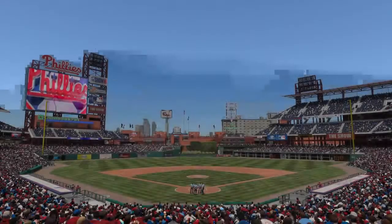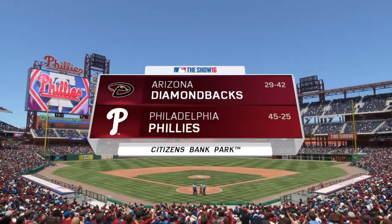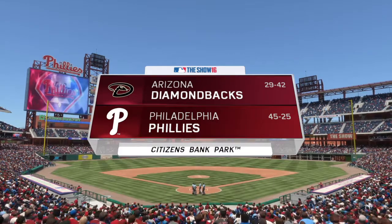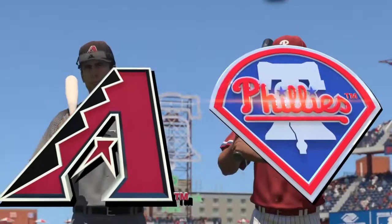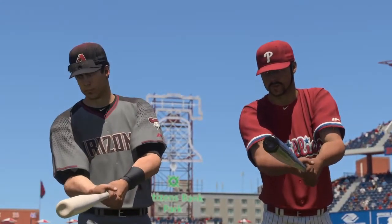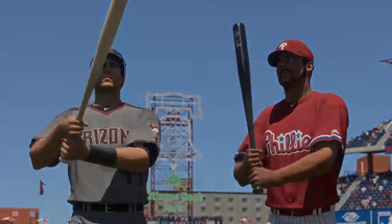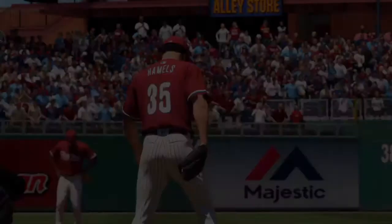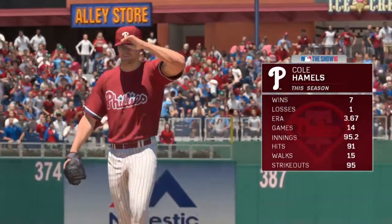And in front of us, a look at Citizens Bank Park here in Philadelphia. Today, it's the finale of this four-game set between the Arizona Diamondbacks and the Philadelphia Phillies. These two should provide some big-time fireworks. First pitch is coming up. Cole Hamels is ready to go as he's on the mound for the Phils.